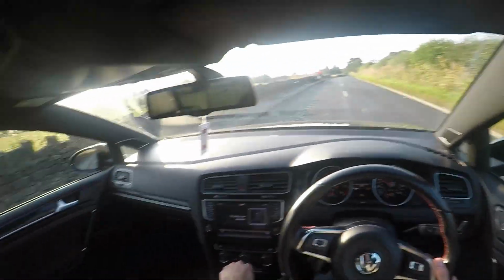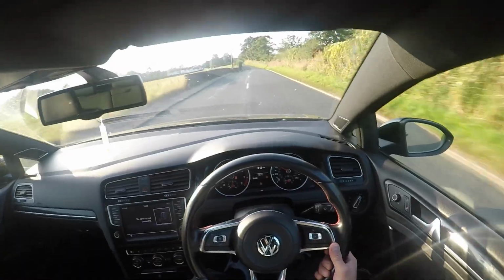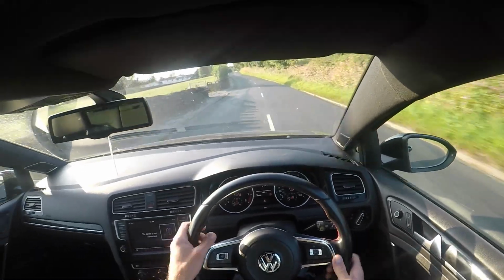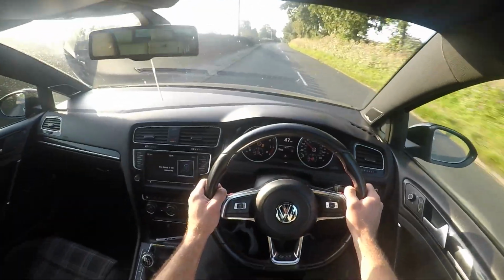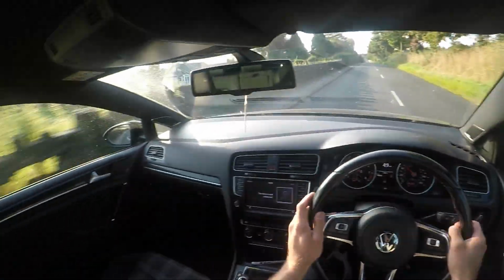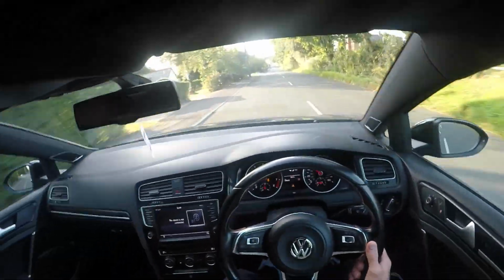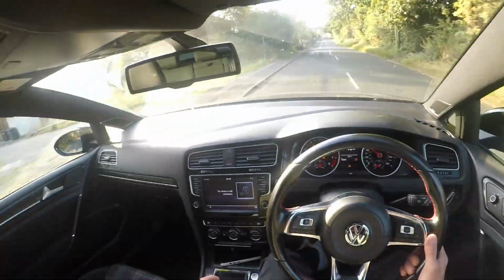So this car is all stock currently. I think it's going to stay stock, as far as I'm aware. So it's no exhaust, no tune. I think he'll get an induction kit for it.